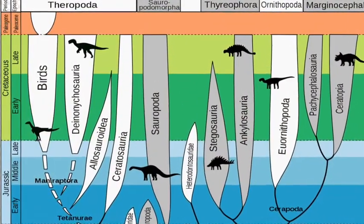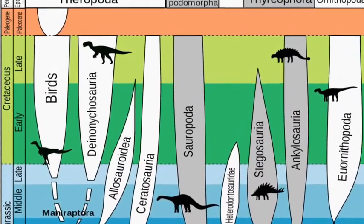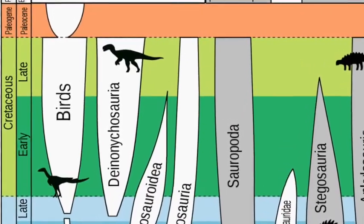Now, the name Tyrannosaurus is ancient Greek for tyrant lizard, and Rex is Latin for king of the tyrant lizards. But actually, dinosaurs weren't lizards at all. Believe it or not, birds are a type of dinosaur. They're known as avian dinosaurs, which means that T-Rex is actually more closely related to the robin in your garden than it is to any lizard or crocodile.